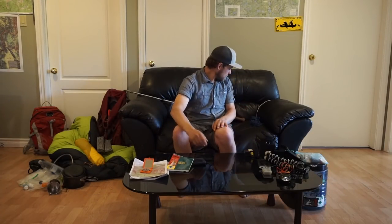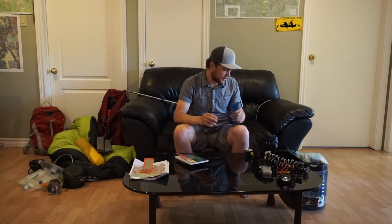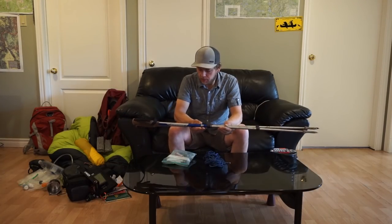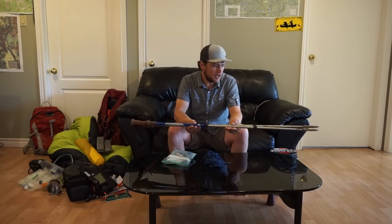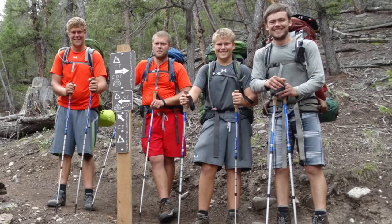Alright, next, this is some miscellaneous stuff here. Push this off to the side. So next up will be my Komperdell Highlander cork handled trekking poles. These are the same ones that I was using in 2014 on the CT and the JMT. I really do like these.